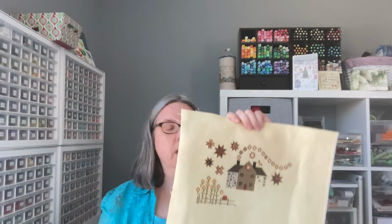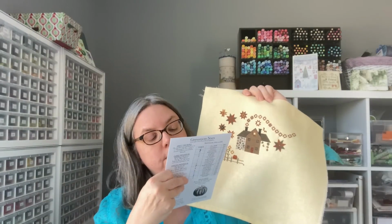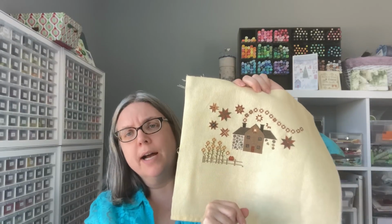So this is where I got to. And I was down here, and at first it was funny because I thought that was some sort of flower thing. And then I thought about it and said, oh, that's a pumpkin. And then there's a whole row of pumpkins. And I want to say the next row, there's a row up top on the fence, and they're brown.